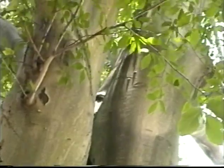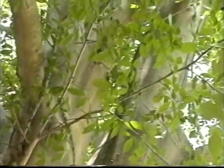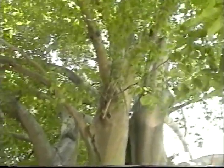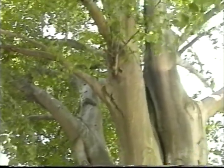Well, it looks like it almost could start moving. Yes, taking a walk and speaking as it goes. Right, like you were saying earlier about the stories where the tree starts talking and the mouth opens, and you see the eyes. I can see it on there.